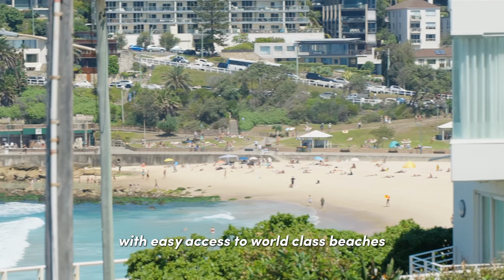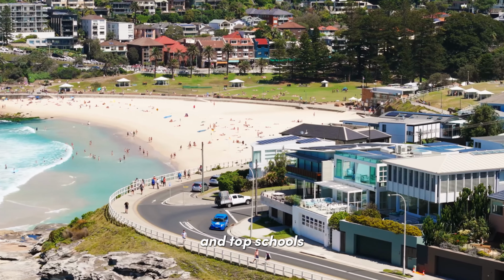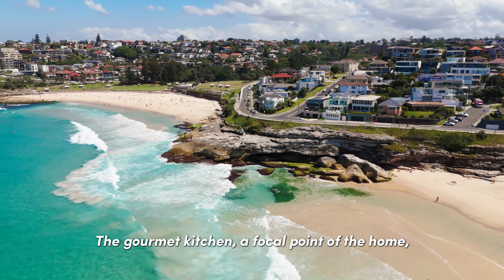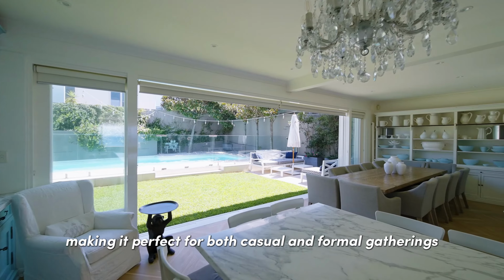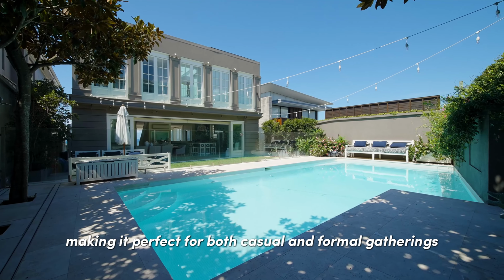With easy access to world-class beaches and top schools, the gourmet kitchen, a focal point of the home, overlooks the pool and backyard, making it perfect for both casual and formal gatherings.